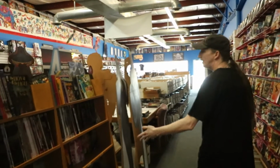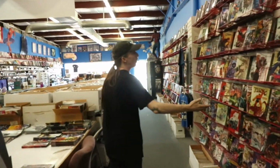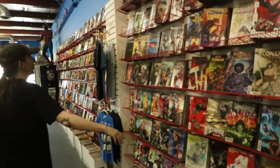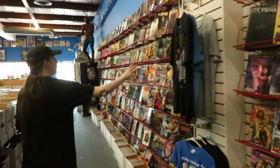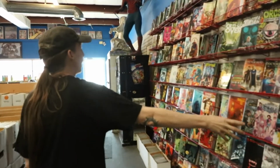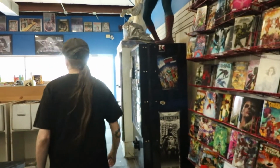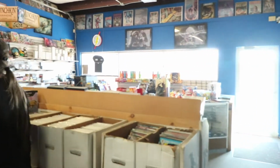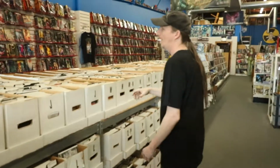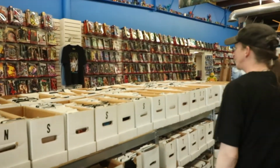Image, Boom, IDW. And then the new comic book wall right here, starting with all the Marvel titles, independent titles, more independent Star Wars, Transformers, indie, and then we move into the DC comic books right here. Back issues on some of the 90s through 2000 issues.